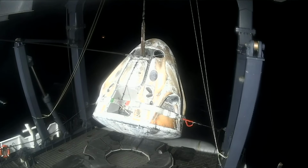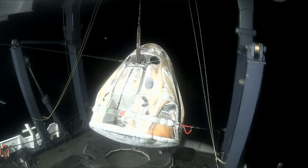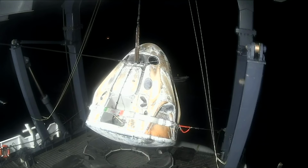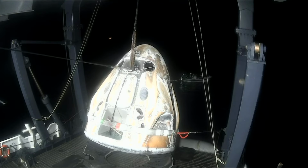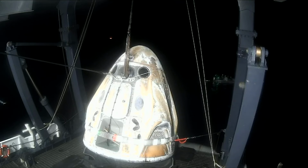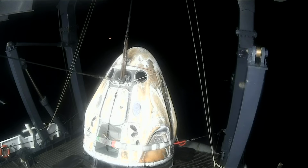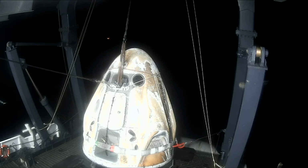Once the Dragon capsule is lowered, we will see the recovery team, who are obviously out of the way for safety reasons at this point in time. But once the capsule is translated and secured, we'll see them begin to hose it down with fresh water. As we reuse these capsules, we want to try and minimize the effects of corrosion, which of course happened due to salt water. So we will begin to see not only that basin where the main parachutes were located get rinsed out, but also the overall capsule.